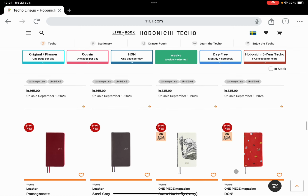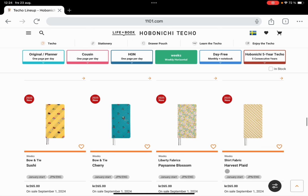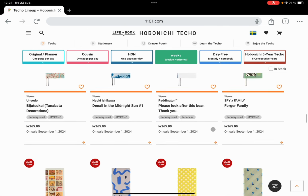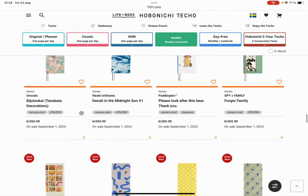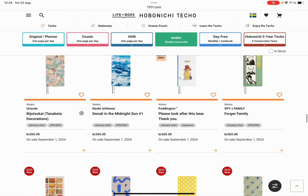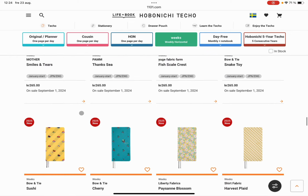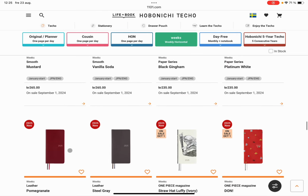I'm not quite sure. I need to decide what I'm gonna use my Weeks for. I have some ideas. But if I'm just gonna say which ones are my favorites from this first sight, I would say I love this one. This one is interesting. Of course the Paddington. And also I like these colors of this. So I would say that are my favorites. And also I like this one.